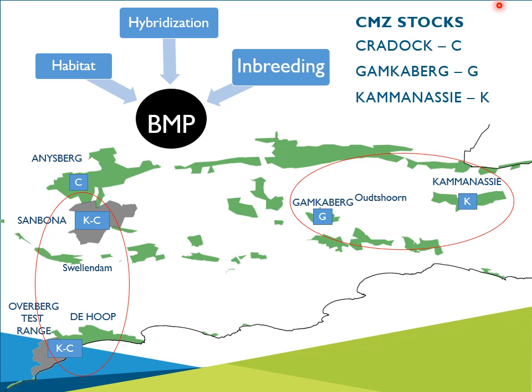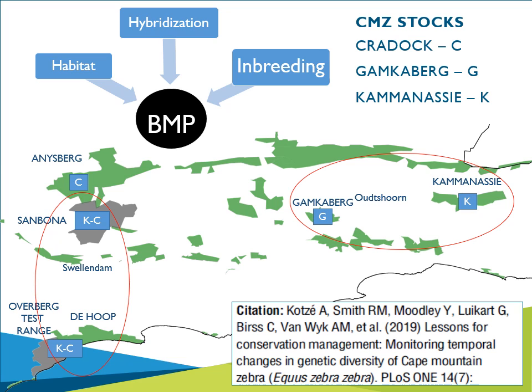The populations on De Hoop and Overberg Test Range and Sanbona Wildlife Reserve are also of interest because they comprise a mixture of Kamanassie and Cradock stocks. Ultimately, though, every Cape Mountain zebra population should contain alleles from all 3 stocks. A 2019 paper by Kotze et al. showed that there's been an alarming decrease in Cape Mountain zebra genetic diversity on several protected areas, and since then we've had a number of meetings with Desiré Dalton from SANBI and Yoshan Moodley from Univen about how to address this. Based on their advice, we're currently working on 2 genetic mixing projects.